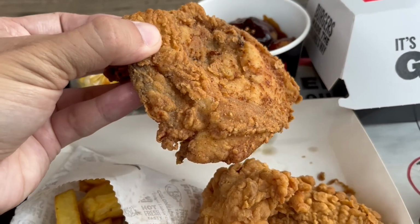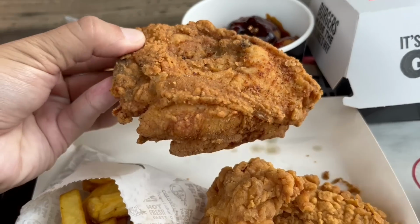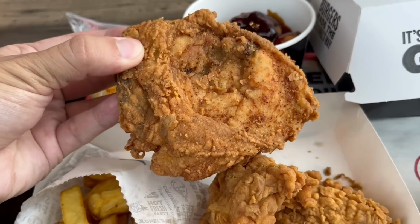It's a good sized piece I have here. The skin feels crispy too. It's got that usual golden brown colour. Let's take a bite.